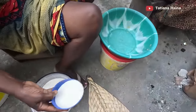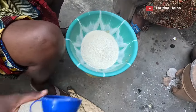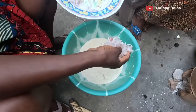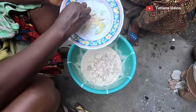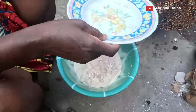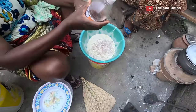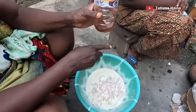Okay. So we are starting with the gari for the sifio. Just pouring the gari. Then she'll spice the gari a bit. Some onions to give it flavor, if you love onion. Just adding a bit of oil. The coconut oil.